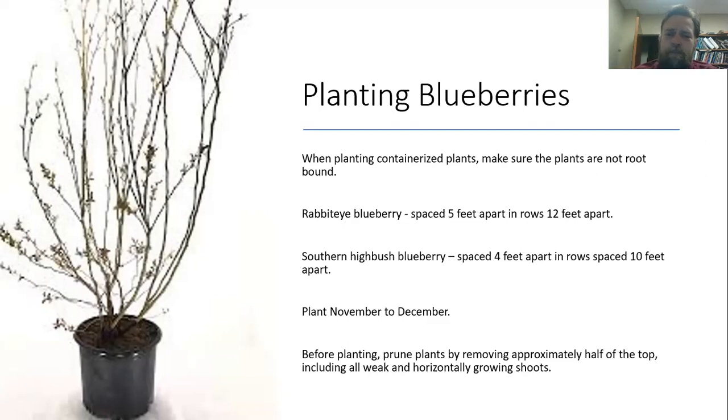Now, one thing we do want to do, particularly if we have a tall, spindly blueberry plant in that container, is prune that plant down before we put it in the ground. What we're doing is just evening out the root system and the top of the plant to give that root system a little bit easier of a time as the plant is establishing. So you just want to cut about half the top down, particularly paying attention to any weak branches or any shoots that are growing off to the side or horizontally rather than vertically. So that's all we need to know about planting them.